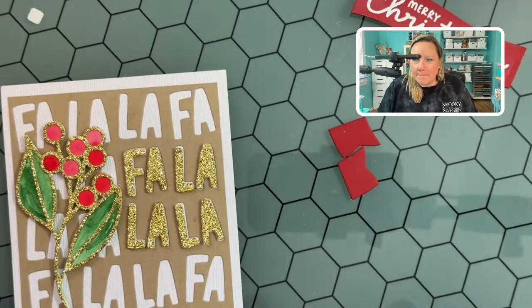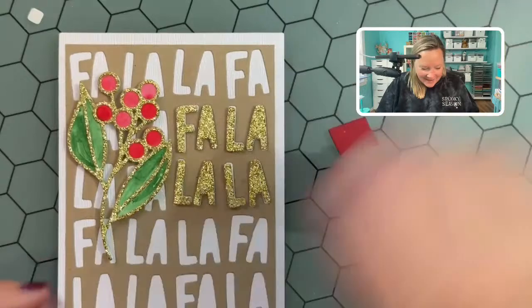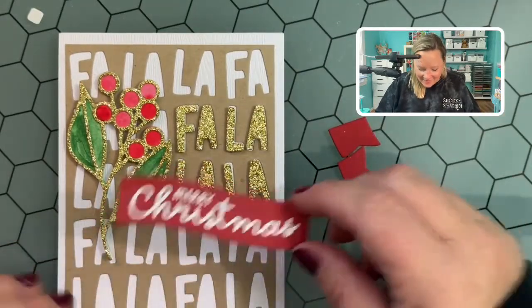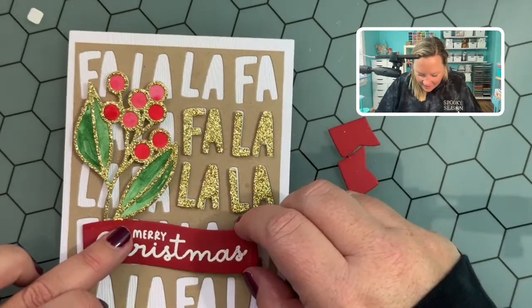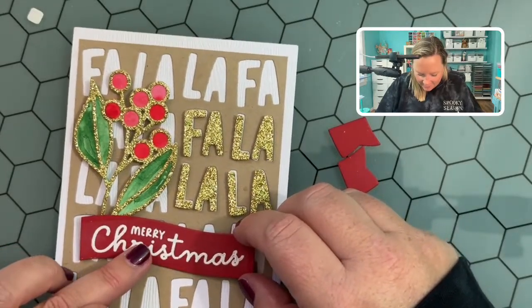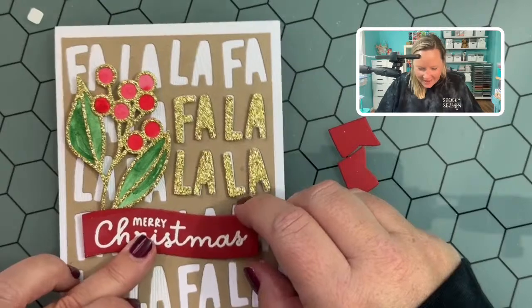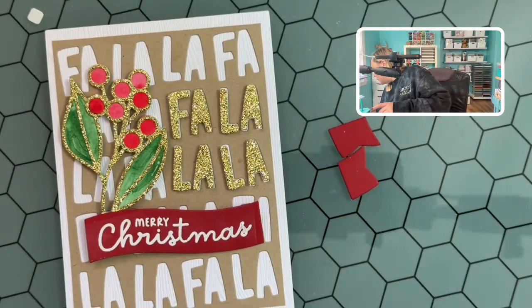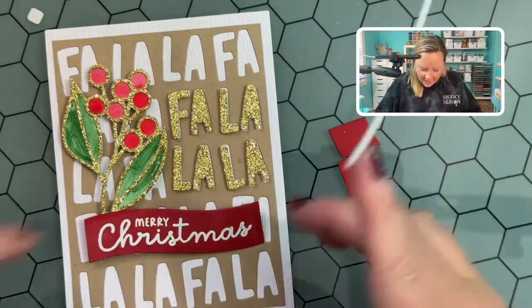Let's see. Aw, thanks, Pam. She says she still recognizes my style in it because of the mixed media and the sparkle. Thank you. I appreciate that. I feel like my style is kind of all over the place. So it's always fun for me when you guys comment like, oh, I knew right away that was your card, Jen. And I was like, you did? You did?